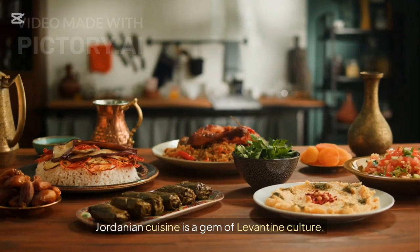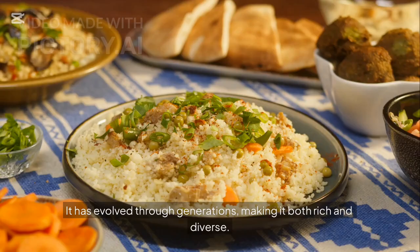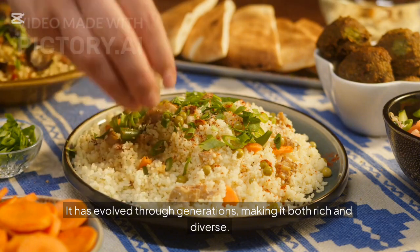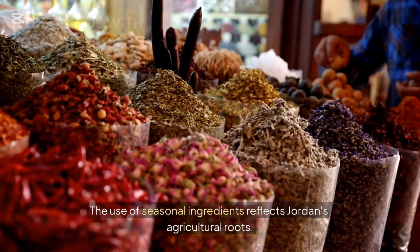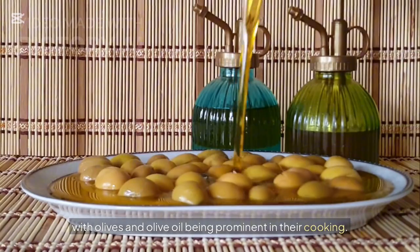Jordanian cuisine is a gem of Levantine culture. It has evolved through generations, making it both rich and diverse. The use of seasonal ingredients reflects Jordan's agricultural roots, with olives and olive oil being prominent in their cooking.